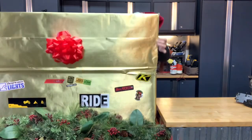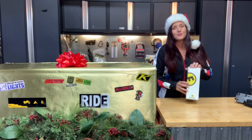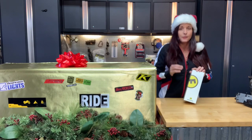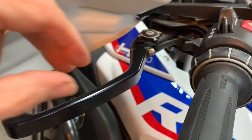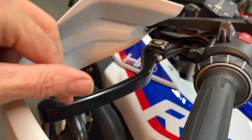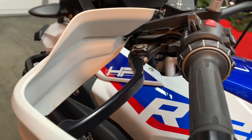Aha! The folding Magura brake and clutch levers. Since the first time I've tried these out on my bikes, I've never gone back to stock levers. They're easy to swap out, they look sweet, and they fold to keep you from breaking them when the bike decides to unexpectedly take a nap.